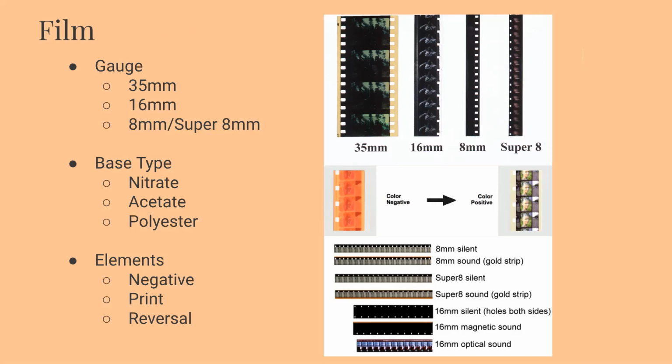Super 8 millimeter was later introduced, about 40 years after regular 8, in the 1960s, and it greatly improved on the quality of regular 8 millimeter film while keeping the same small and portable size of the film and camera. You'll most likely encounter small gauge films at your memory lab, which are 16 millimeter, regular 8 millimeter, and Super 8 millimeter, not so much 35.